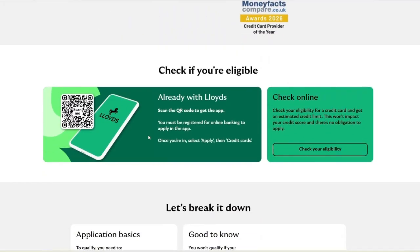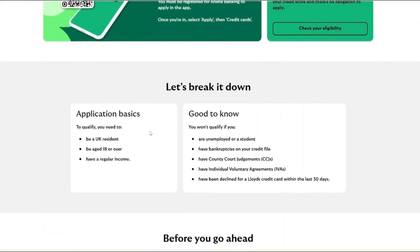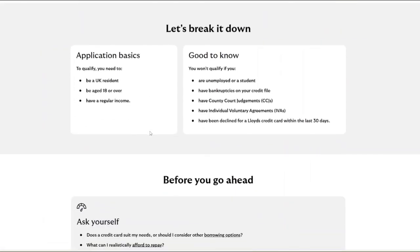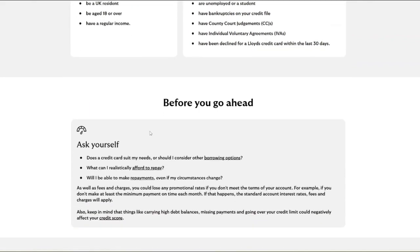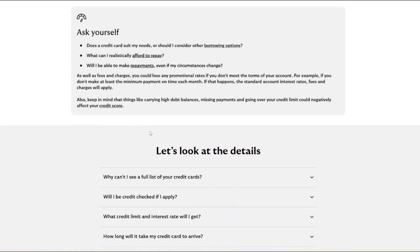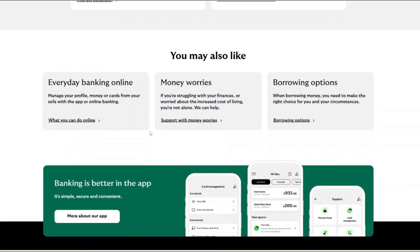So having considered all this, is the Lloyds Ultra Credit Card actually worth it? Honestly, for what it's trying to be, it does a really good job. It's not a flashy card. It's not trying to compete with premium travel cards or point-based systems. Instead, it focuses on delivering consistent everyday value, and it does that extremely well. So if your goal is to save money, earn passive cashback, and avoid unnecessary fees, this is easily one of the best options to consider.